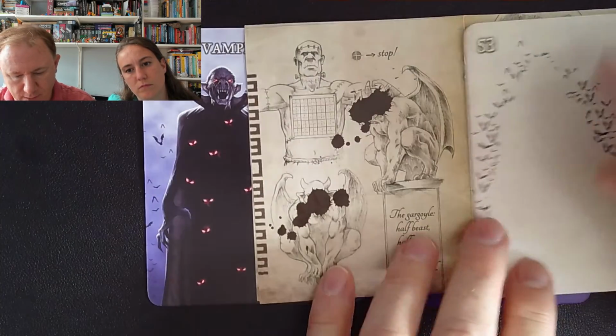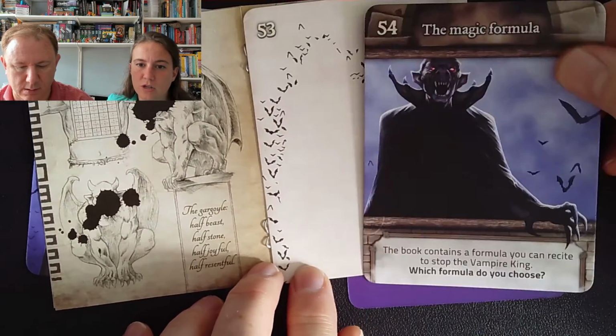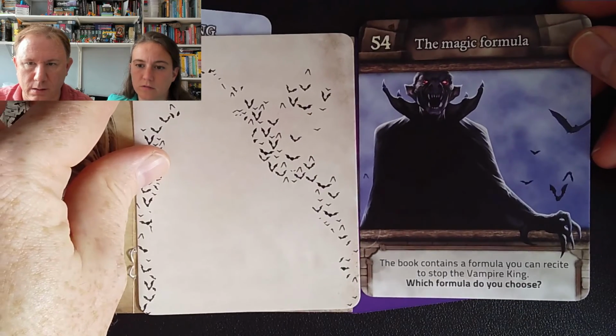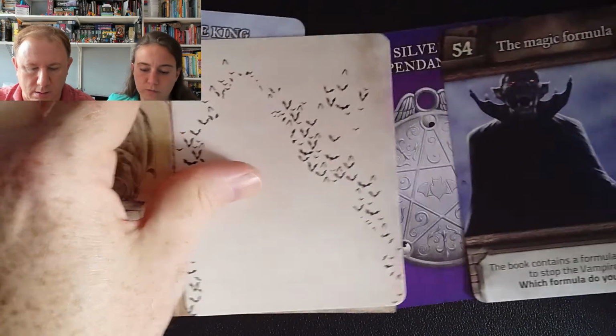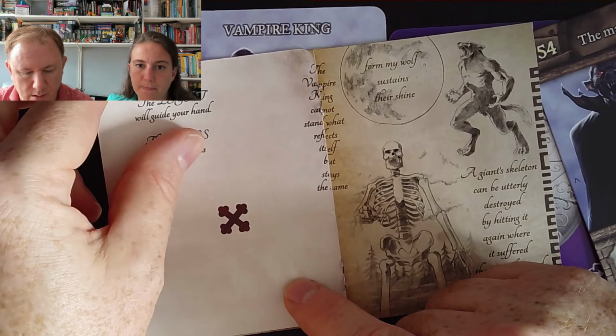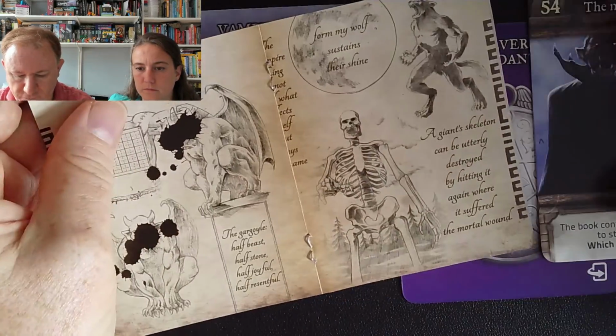And then on the back of here, oh, just a load of bats. Oh, is this bats in the shape of an outline? It's the shape of him as an outline, isn't it? Yeah. Which formula do you choose? What does that mean? The Vampire King cannot stand what reflects itself but stays the same. Which formula do you choose?